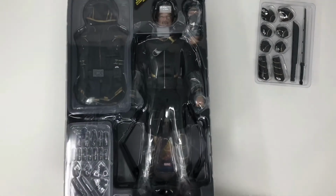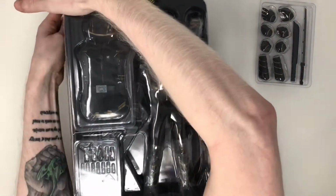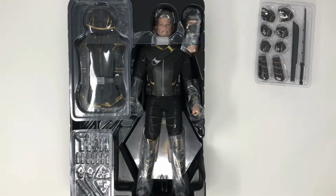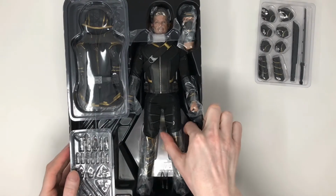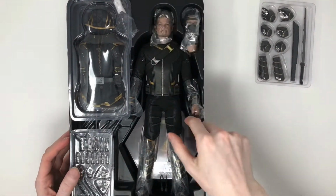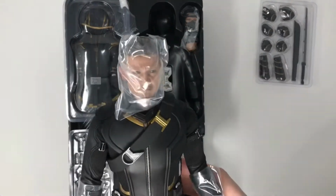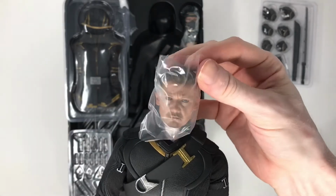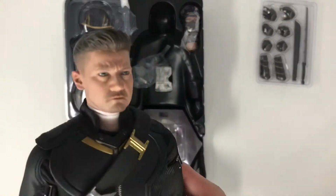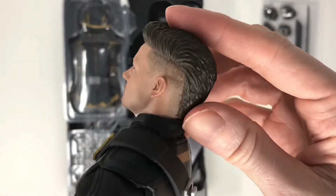Then next, I bet everyone wants to see the figure, so let's get the figure out of the box and we'll go from there. Whilst I'm unpacking this, I will say the packaging is really good. Near enough every body part you could say is protected. There's a head guard, there's wraps around the head, the fingers, the hands, the legs, hell there's even wrapping around the neck as you can see, and same again on the alternative headpiece.